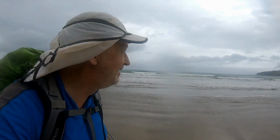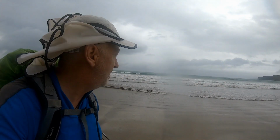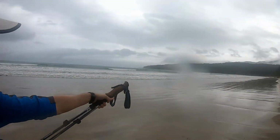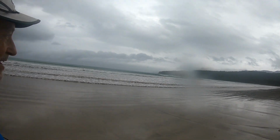Absolutely fantastic. Some Hector's dolphins, I think, back of the breakers there, watching them, and then they started surfing in. You can see them swimming sideways. There's the wave. Over there, two just jumped out. They're playing in the surf.